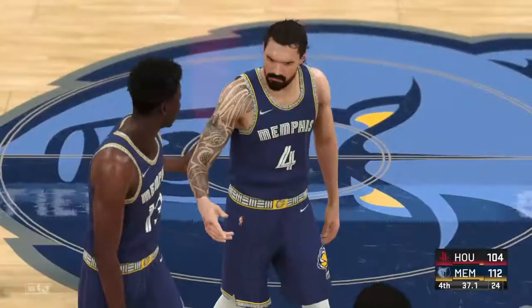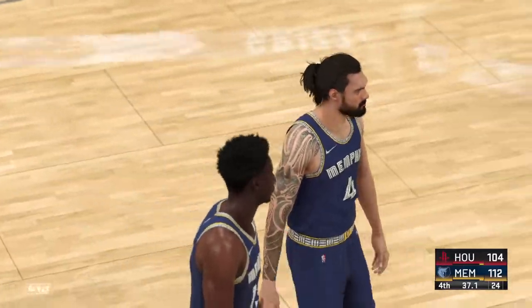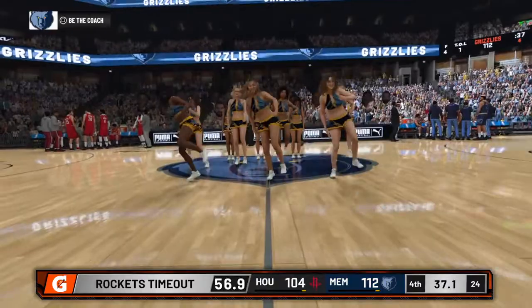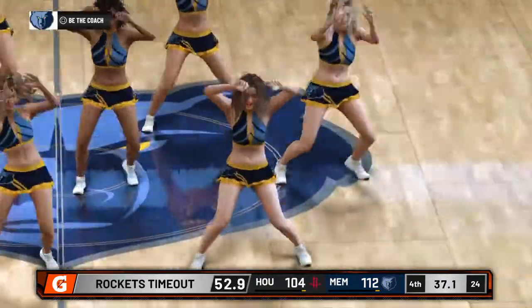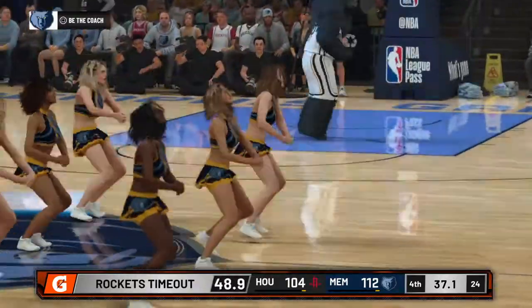Really feels like they're in control. They've got a big lead with time dwindling. Reason why they've tightened up the vice grip a little more each time up the floor. We'll see if they can close this one out. Timeout called. Houston, they're trailing by 8. There's 37 seconds left in the fourth quarter.